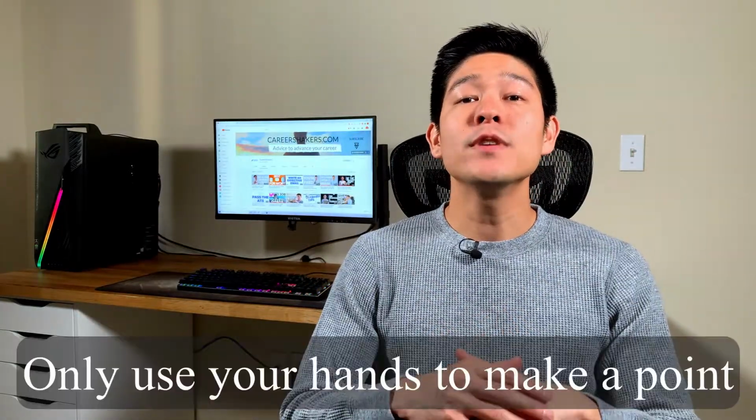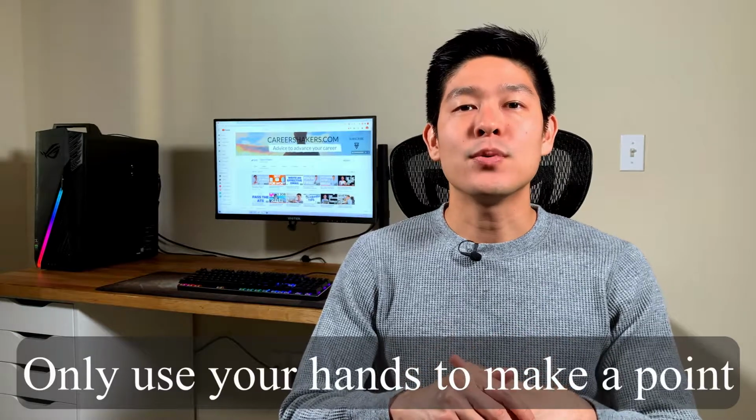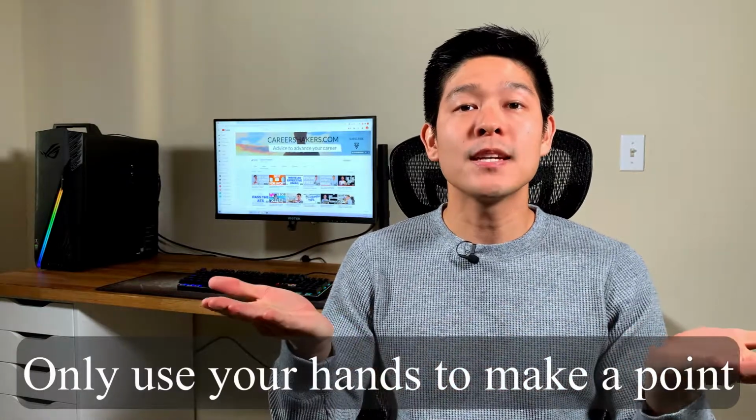Next, it is good to talk with your hands, but try not to use them too much because they can be really distracting. Practice using your hands only to make a point. For example, when you show palms up, it can show that you're being really honest. And if you want to talk about multiple points within an argument or an interview, try to use your fingers to help keep them organized for you and the interviewer.